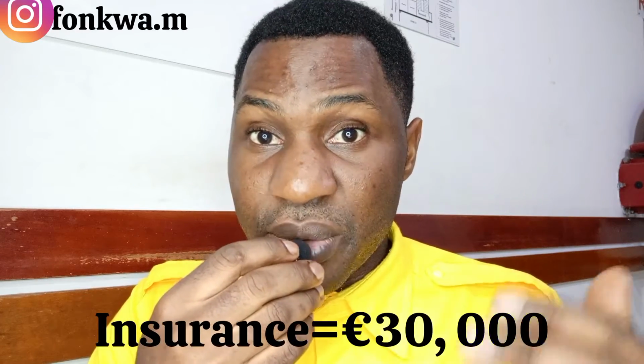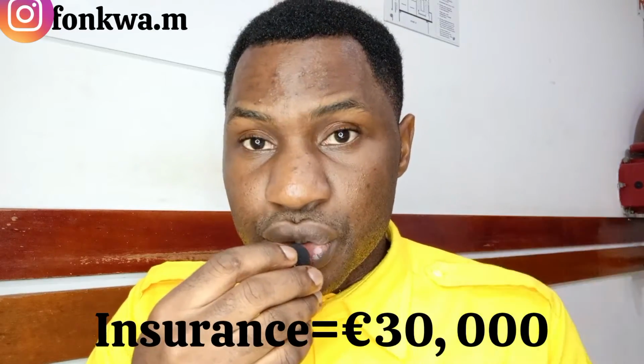Now, among the documents, apart from proof of funds, you also need your insurance. Your medical insurance or travel insurance has to be equivalent to 30,000 euros. Now, there is a policy in Europe. If you want to travel, you will always pay for an insurance equivalent to 30,000 euros. It doesn't mean that you are going to pay 30,000 euros to somebody. No, that is not what it means. All you have to pay is a premium.